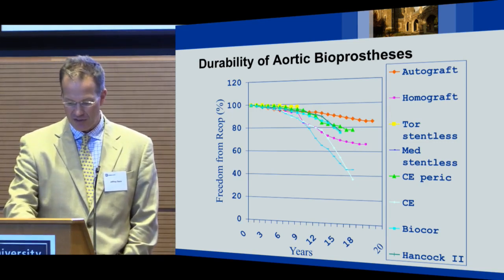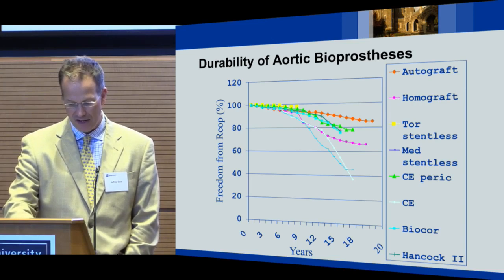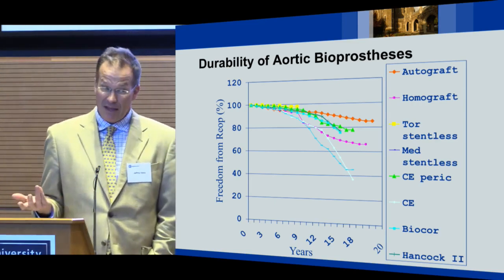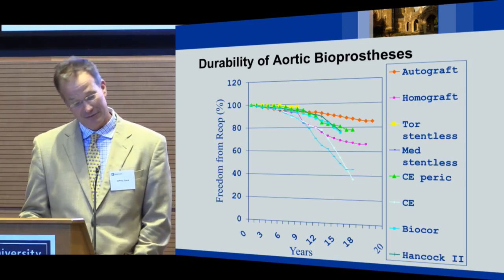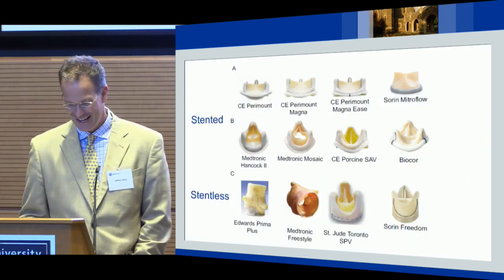There's not a lot of data on them, but you can see in about 12 to 15 years, the stented valves, the CE pericardium valve, the BioCore Hancock 2, they start falling off. So what you tell patients is 10 to 15 years. Maybe they'll get lucky and get 20 out of it, but really 10 to 15 years is what you tell everyone. And they all want to know whether I'm 10 or 15. I always say you're 15, no doubt about it.